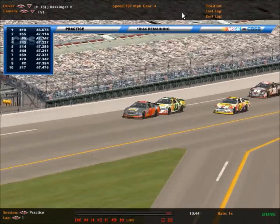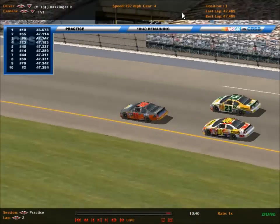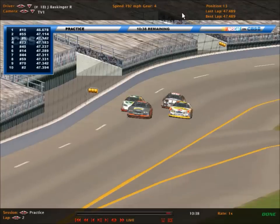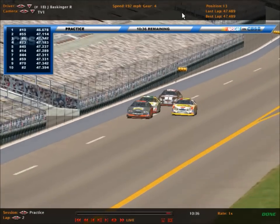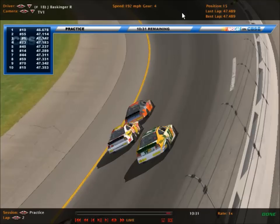Well, remember, if you wreck in this qualifying session, you have to start back in the Duel, but not at the back of the 500, so you get a mulligan at least, if you make it. Well, how about this? We're going to talk about the guy who drove the 18 Nationwide car last season, now driving the 18 in the Cup, making his debut.